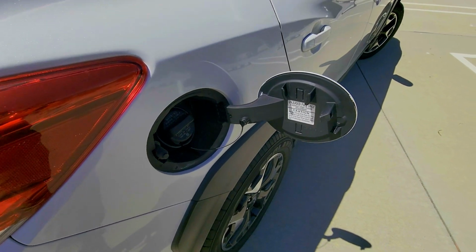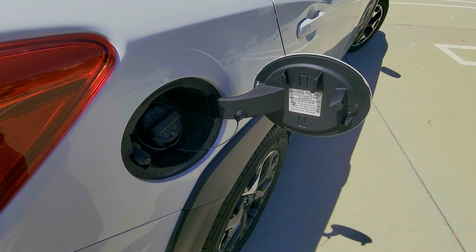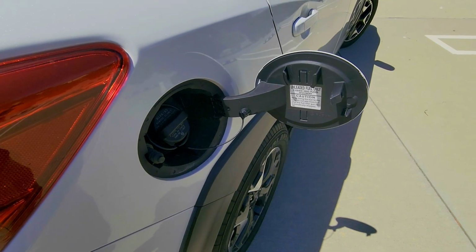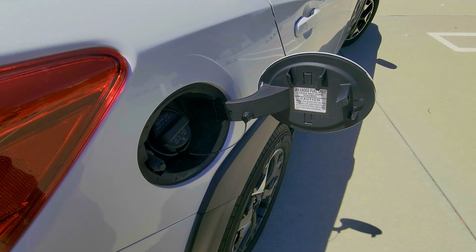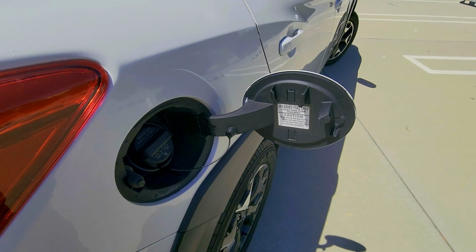Now, the Crosstrek does have a decent sized gas tank, and it does take 87 octane fuel. Its fuel economy ratings, I believe, are 25 in the city and 35 on the highway for the Lineartronic CVT model, and for the 6-speed manual it's 23 in the city and 33 on the highway.